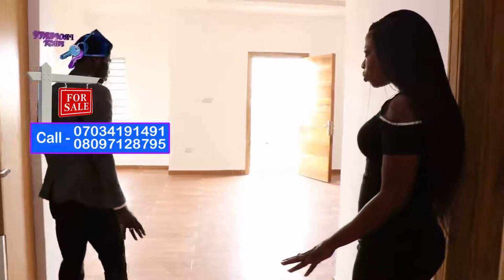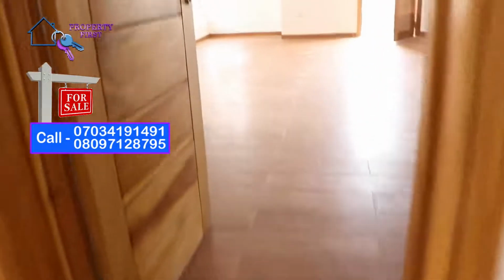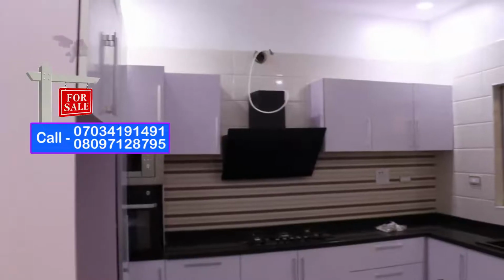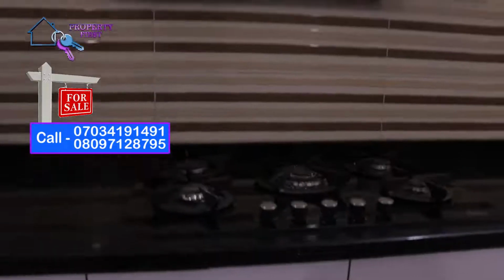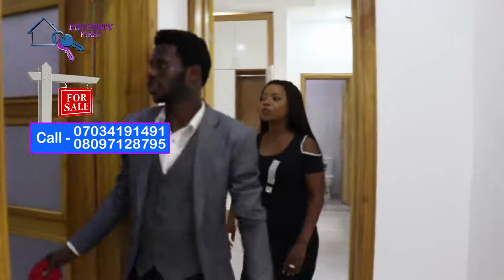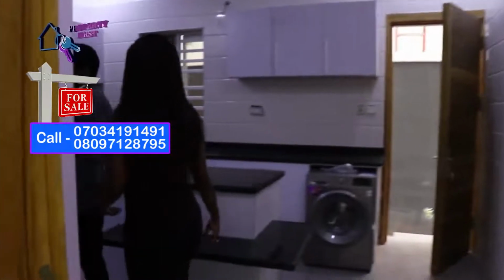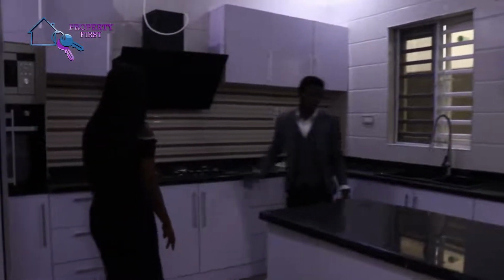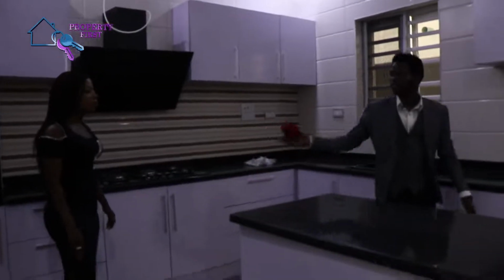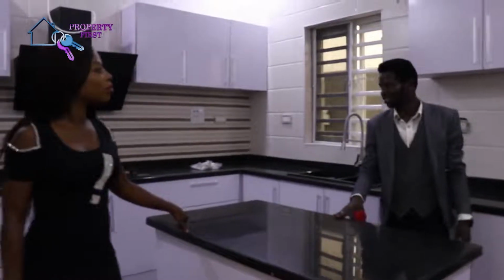We actually choose this type. This is an important material. We choose to use this type to have a very good and unique standard. A fully fitted modern kitchen with modern amenities like a gas cooker with a heat extractor. Fitted kitchen with gas cooker, laundry and every other thing a lady will want in her kitchen.